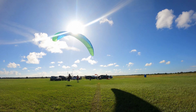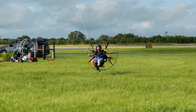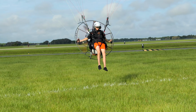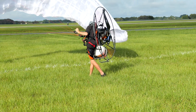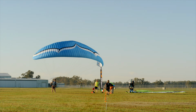Let's get to the landing. Pilots are allowed to use power on final. This is not a spot landing competition, and therefore you can keep your engine running. Always prioritize safety and kill the motor if needed to avoid damages to persons or property. A landing is scored when a pilot comes to a complete stop.